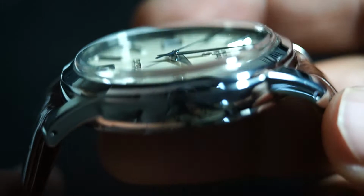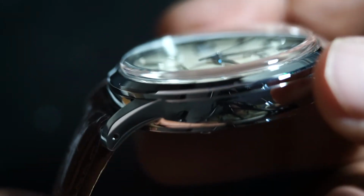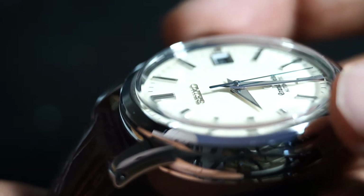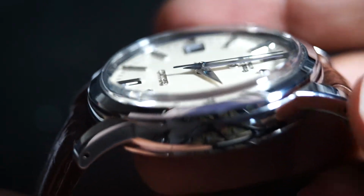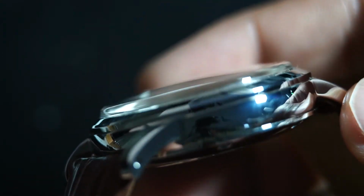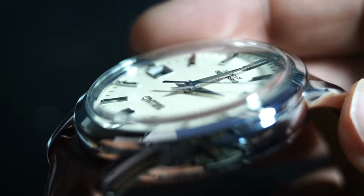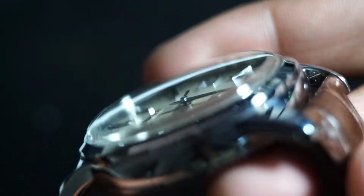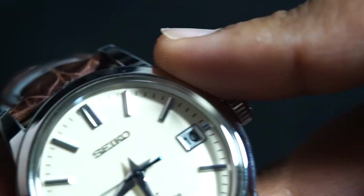It's crazy, and you can see that there's another facet. There are around 4 facets, all Zaratsu polished, very highly done, and then you have that very high dome sapphire crystal, boxed. It's domed and boxed, as you can see. It just plays amazingly with the light. So the case of the Elegance line is not to be underestimated.